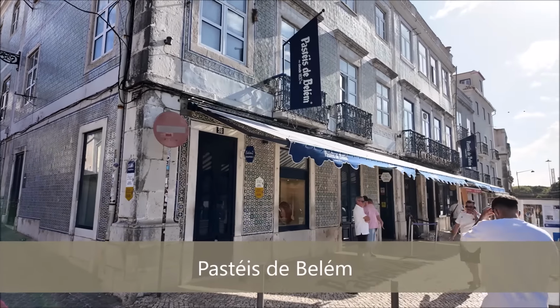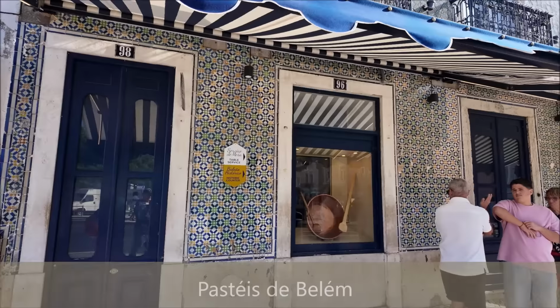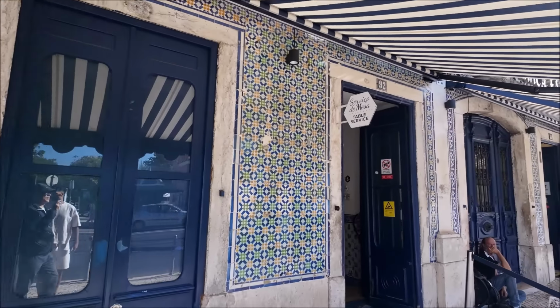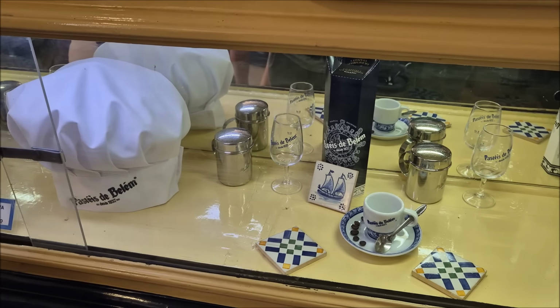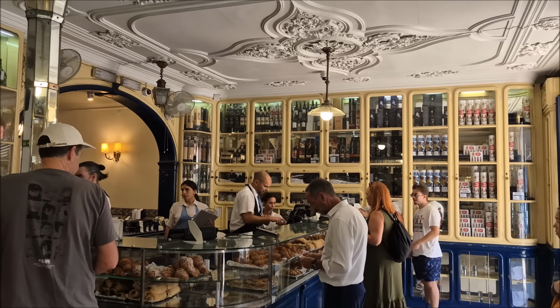Pastéis de Belém is a renowned pastry shop located in the Belém district, famous for its traditional Portuguese custard tarts known as Pastéis de Nata. These tarts are a must-try culinary delight for visitors to Lisbon. The pastry shop has been baking these iconic pastries since 1837, and it is said to have originated the recipe that remains a closely guarded secret to this day.